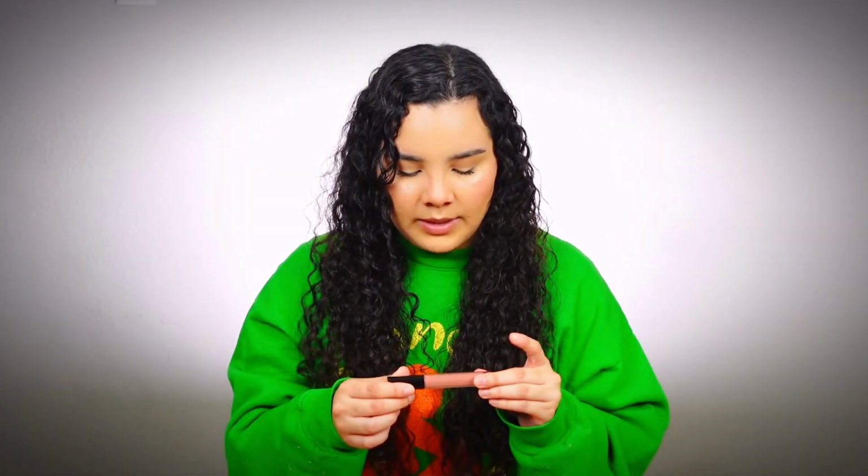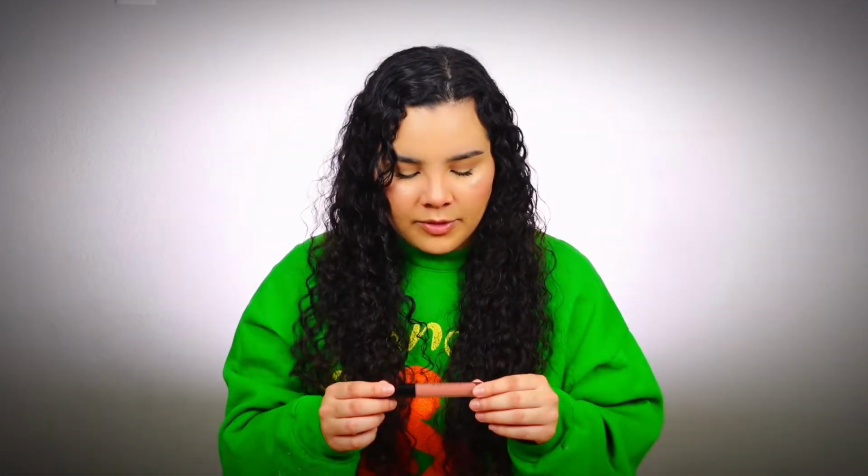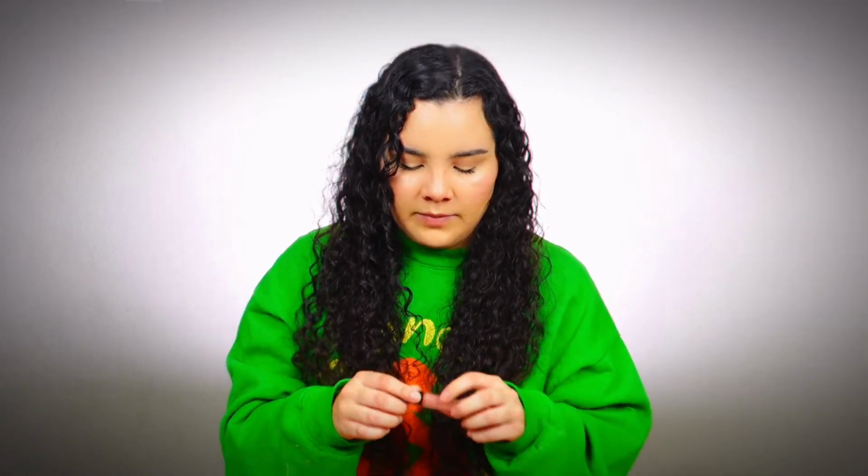Continuing on the lip product little thing, I have a lip gloss that's been my fave. I typically like lip glosses. I would say I'm more of a lip gloss girl. I don't really like lipsticks as much. I just really like the glossy lip look. The lip gloss that I've been loving is this Anastasia Beverly Hills Toffee.